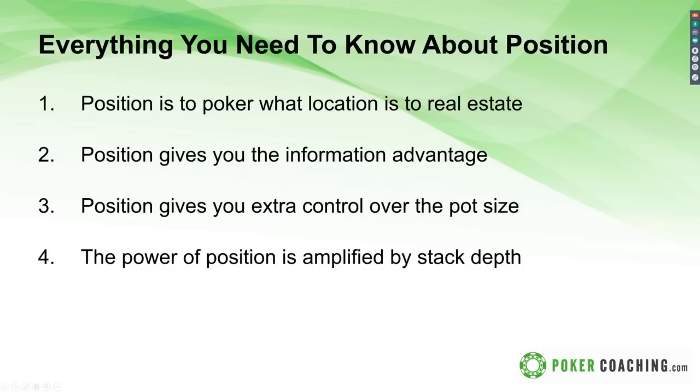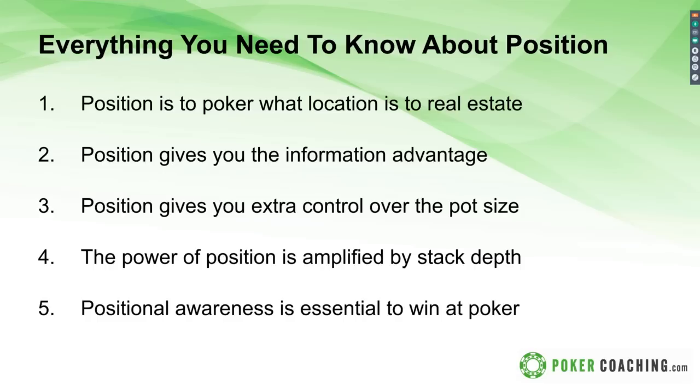The fourth thing you need to know about position is that the power of position is amplified by stack depth. The deeper the stacks are, the more beneficial, the more powerful, the greater the advantages of having position are. The lower the stack depths, the less important position becomes. Number 5 is that positional awareness is essential to win at poker.